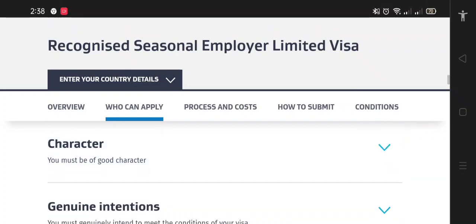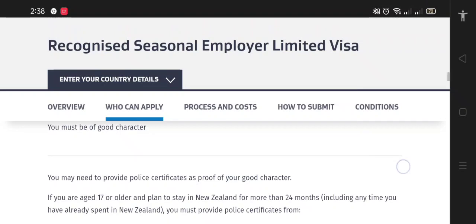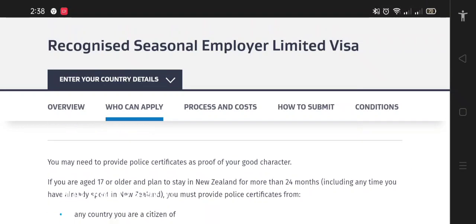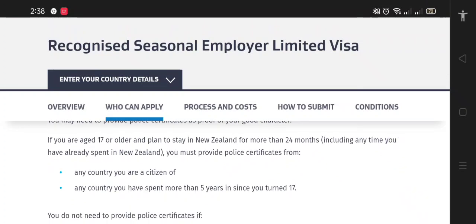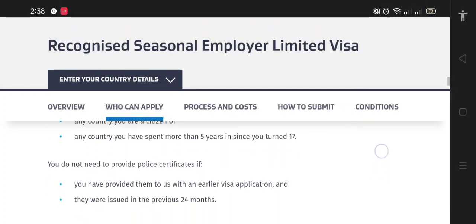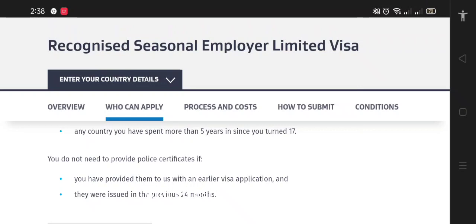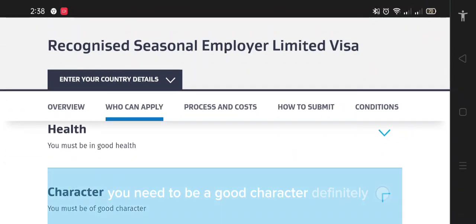And let's look at character. You may need to provide police certificates as proof of your good character. If you are aged 17 or older and plan to stay in New Zealand for more than 24 months, including any time you have already spent in New Zealand, you must provide police certificates from any country you are a citizen of, and any country you have spent more than 5 years in since you turned 17. You do not need to provide certificates if you have provided them to us with an earlier visa application and they were issued in the previous 24 months. So guys, that's about character. You need to be of good character, definitely.